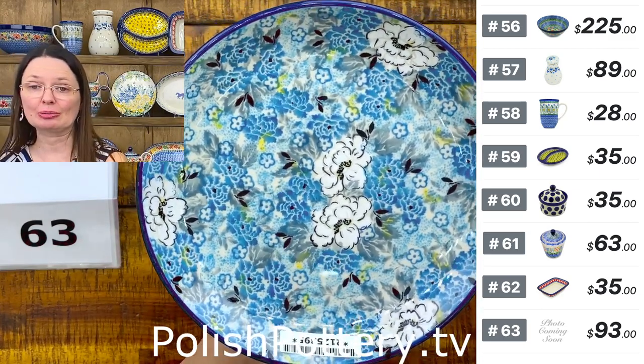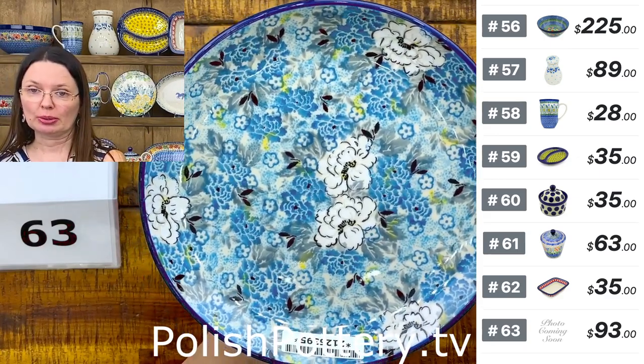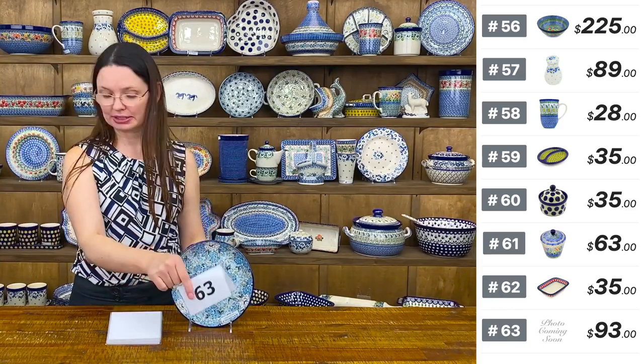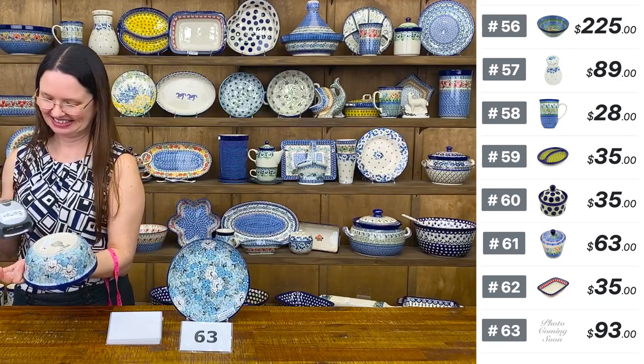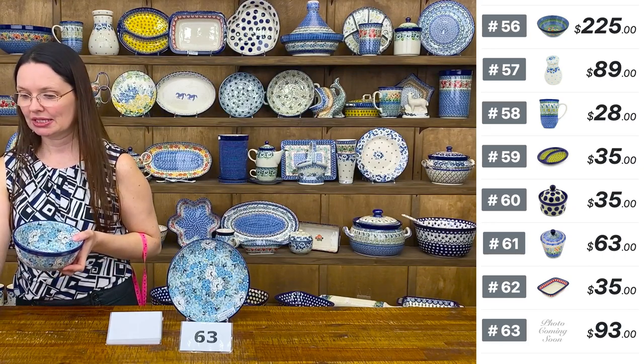$93. This is U7 pattern, and it is just jaw-dropping. It's beautiful. So number 63 is dessert plate, 7.75 in diameter, and then I have cereal bowl. No pictures yet. It's so new, just unpacked.